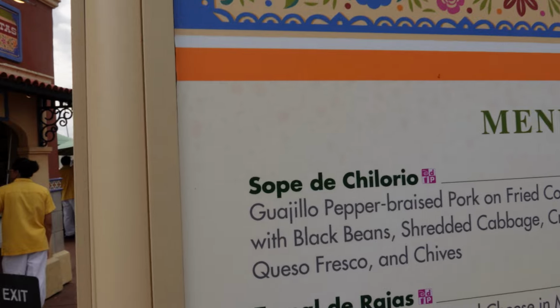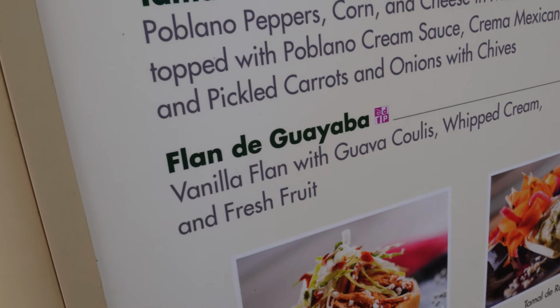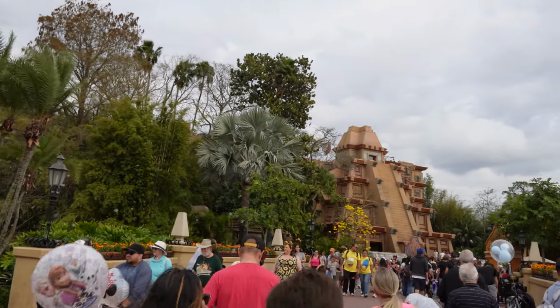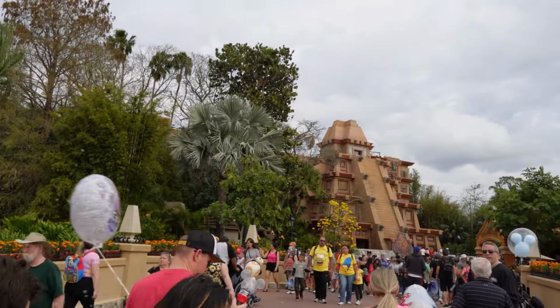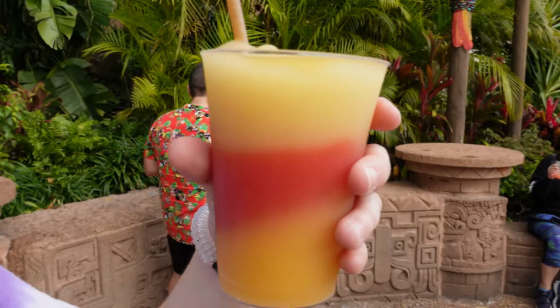So this is Jardín de Fiestas. They have a sopa de chilorio, a tamal de rajas, and then a flan de guayaba. Brennan ran ahead to get a margarita over here at Jose de Margarita, and then we're continuing this way towards Mexico. So what'd you get there, Brennan? The Fiesta frozen margarita. Of course.